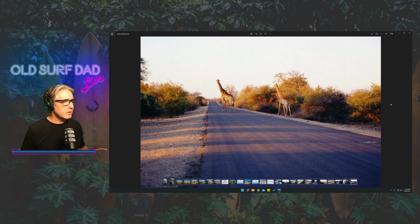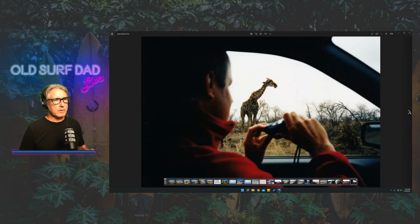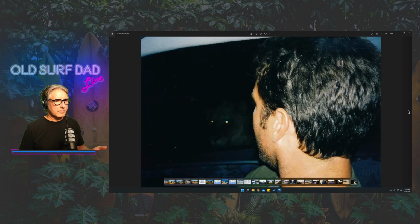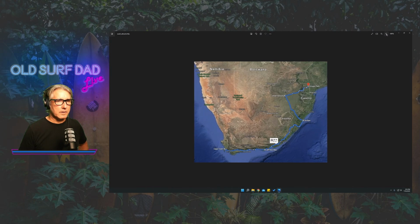What I was going to tell you was that I ended the trip going through Kruger Park and seeing the animals, which is amazing. Like, you know, there's a rhino in the road and you're driving right through it where he's right in front of you. And then this is in the evening, we're coming back and I stop and I'm having a stare down with a lion, which is incredible. And then here's basically what I drove.